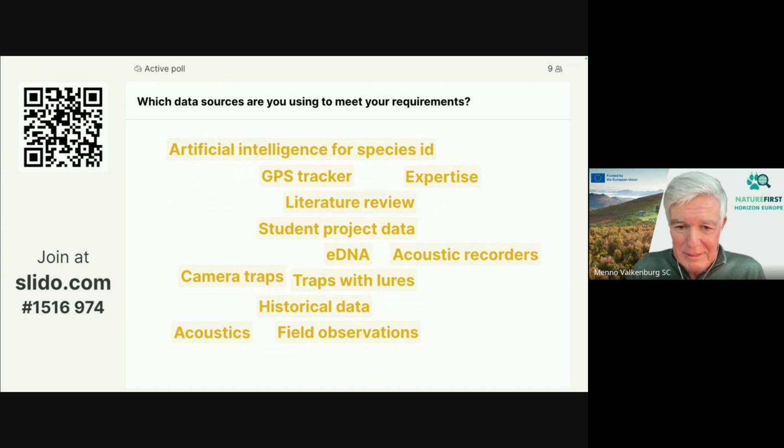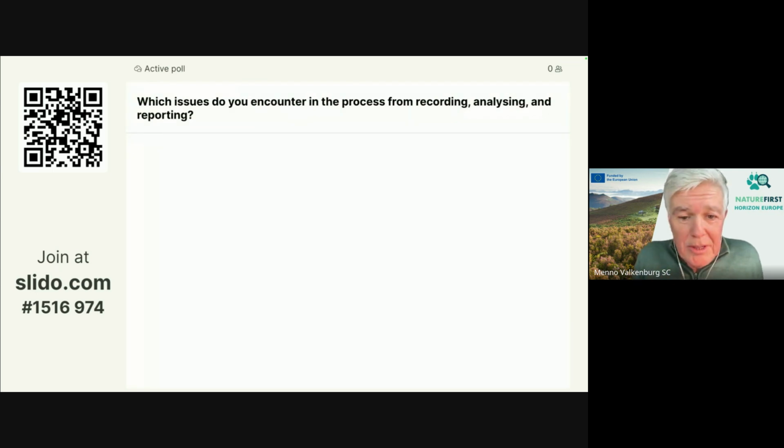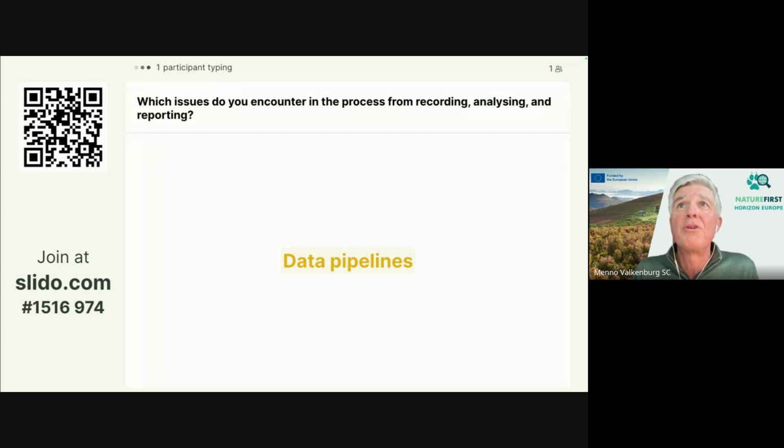Okay, let's go to the final question for now before we go into more details. This is also going to be a word cloud, and we're looking to identify what are the main issues that you encounter in the process from recording, analyzing, and reporting. And if you see something on the screen that is also an issue for you, then please type in that exact name, because then it will appear bigger in the word cloud. So then we can see a little bit also which of these issues are most relevant for the participants in this call. So we already have one issue. Data pipelines is an issue that somebody encounters in the process from recording, analyzing, and reporting.